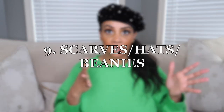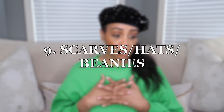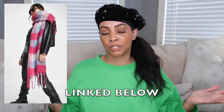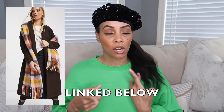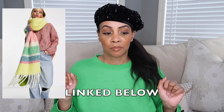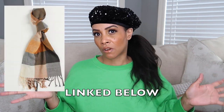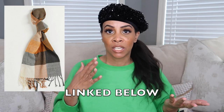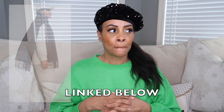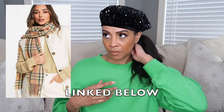Scarves or hats. I don't have any scarves on me, and I have several scarves. I could have brought them in here. But yeah, scarves, you can find them anywhere. You can find them again on Amazon, Walmart, Target, all the basic places. You just can't go wrong with scarves, right? I feel like every woman can use a scarf, especially now in the wintertime. And yeah, I think anybody will love scarves.